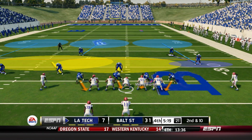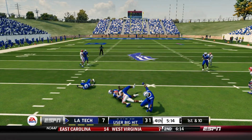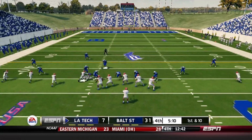Now 2nd and 10 for Louisiana Tech. They're down 24. They have a slim chance of coming back in this one, but not much of one, as Turner gets the first down on the reception. Now 1st and 10. 4 receivers to the left side.